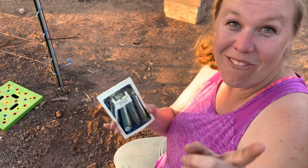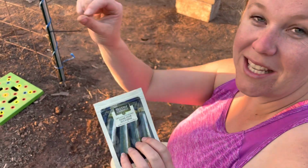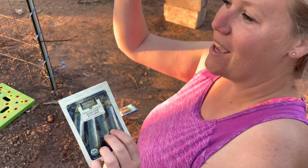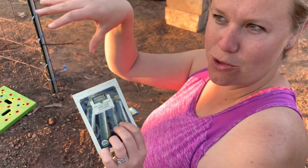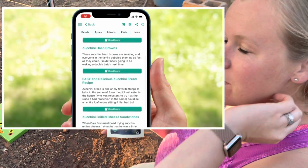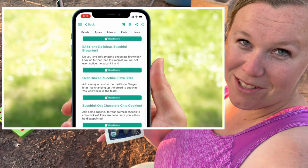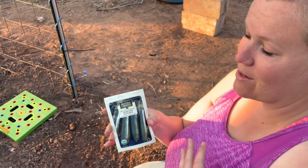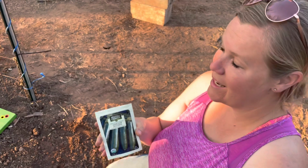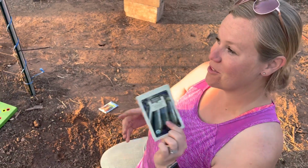And hey, while I'm thinking of it, in the app, there's a section under zucchini, or well, summer squash zucchini, under the blog posts articles section where it says recipes, and they'll have all the recipes that we've made in our kitchen before. So check that out. There's a lot of unique things that we have done with zucchini that's amazing, and the kids love it, especially the grilled cheese, the zucchini grilled cheese.